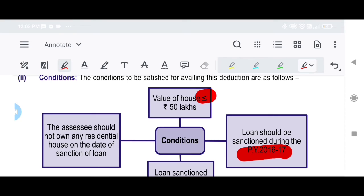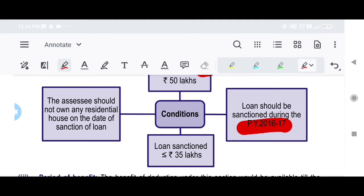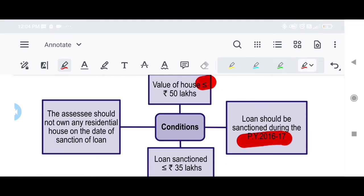The assessee should not own any residential house property on the date of sanction of loan. So the individual assessee should not own any residential house on the date of sanction of loan. And the loan sanctioned should be less than or equal to 35 lakhs. So the value of the house for which loan is taken should be less than or equal to 50 lakhs, and the loan amount which is sanctioned to the assessee should be less than or equal to 35 lakhs.